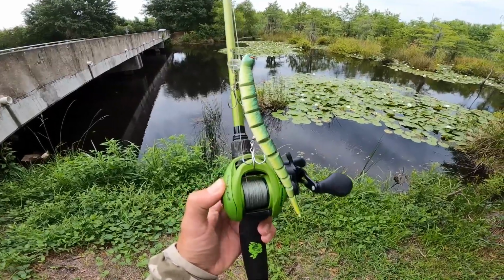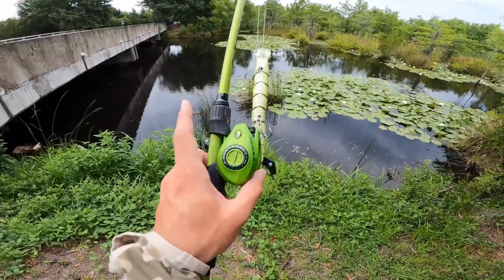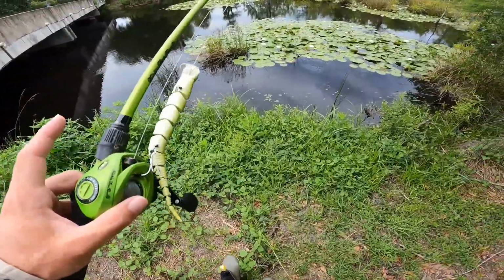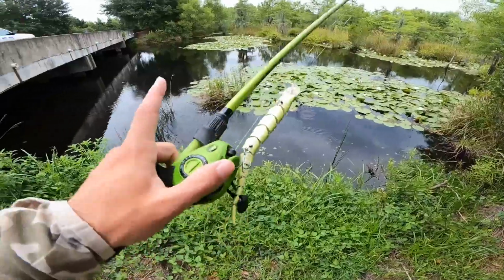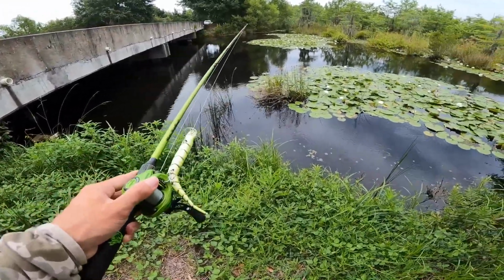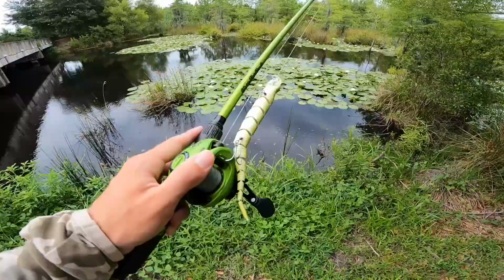Today we're fishing a snake lure for pond monsters. We're gonna be hitting a bunch of different places today. This is actually a little roadside pond, or you could almost call it a creek. It's got a bunch of lily pads in it, a bridge, a bunch of shade under the bridge, some shallow water, and some natural water flow from a swamp.